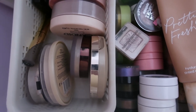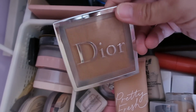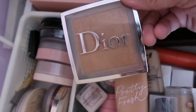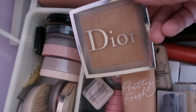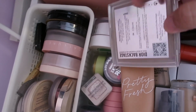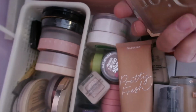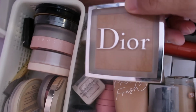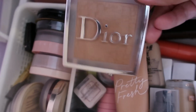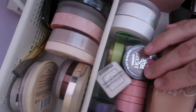And now powder. Well, I usually do not powder. I have this one from Dior. That, wow, it's so dark. Maybe I can use it as a bronzer. Why did I buy something so dark? This is their Backstage powder. Was very, very popular back then. They discontinued it. I don't know why. Let's put it in the bag, in the basket. Maybe I will use it.